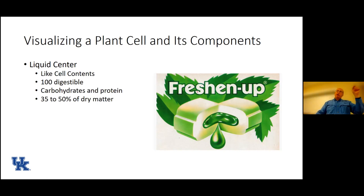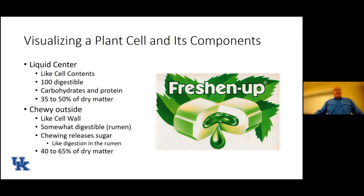And obviously, well, you don't know this yet because I hadn't said it yet, but intuitively, just like gum, you want lots of liquid center, right? Because that means the gum is fresh, it's good, and that's what you want, okay? Let's talk about the chewy outside.